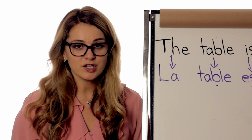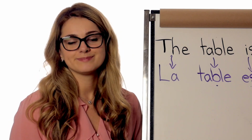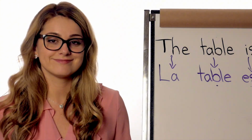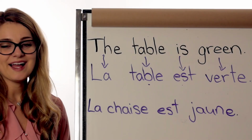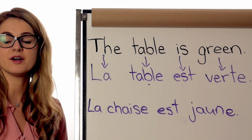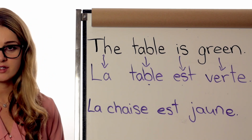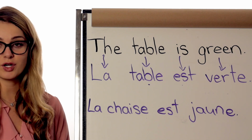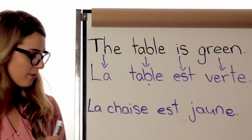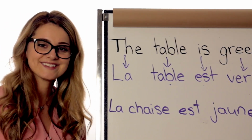Now I want you to say the chair is yellow. The chair is yellow. So how do we say that in French? I hope that you took your time with this, that you maybe even paused the video, really reflected, thought back to what we already learned, and used your workbook as well to help you come up with the sentence. And if you came up with la chaise est jaune, you are correct.